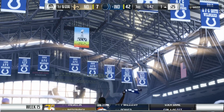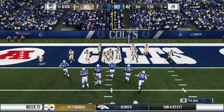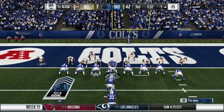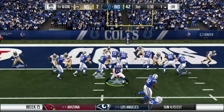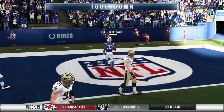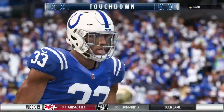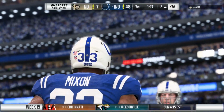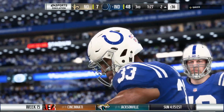What do you think he's doing in the huddle right now? Guaranteed he's lobbying for the football. The 3 red zone trips, 3 touchdowns so far. They'll look for a 4th on 2nd and goal. They'll give it to Mixon. And he's into the end zone. Touchdown, Indianapolis. A great effort there with touchdown number 20 on the year.